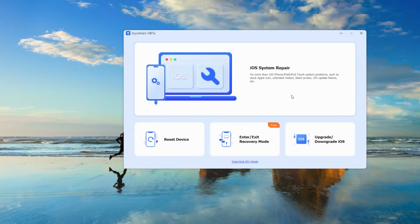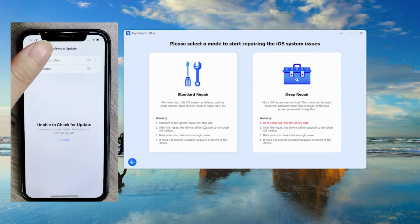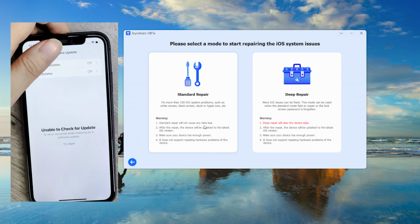If none of the above solutions work, Joyoshare ULT Fix is a great option for fixing over 150 iOS system issues. Open the software and select iOS System Repair. Click Start and choose Standard Repair, which will not cause data loss.